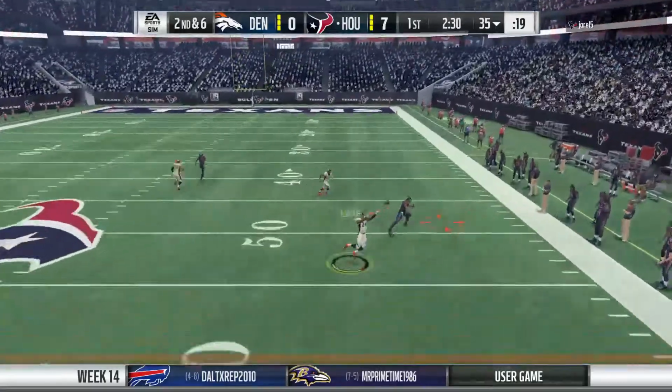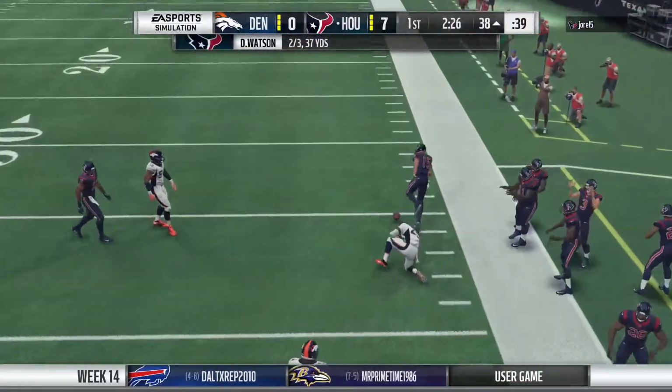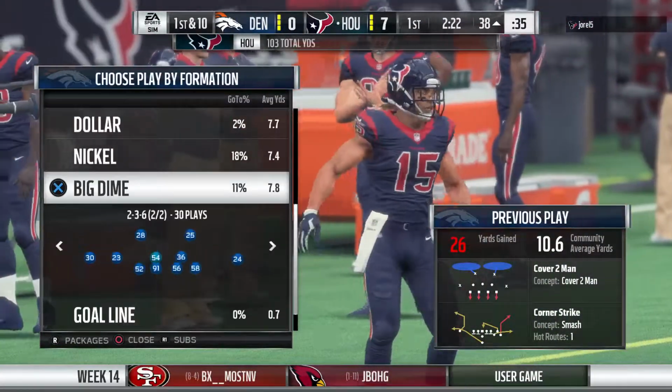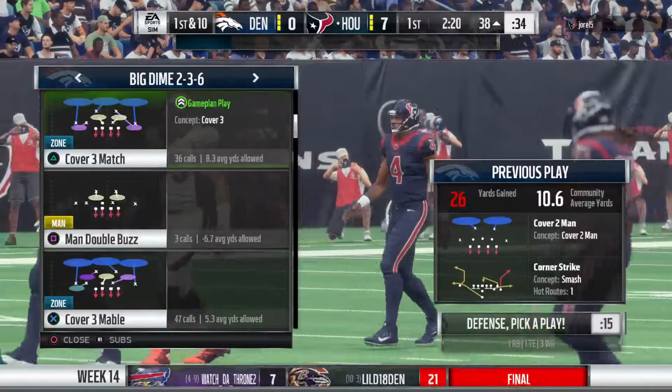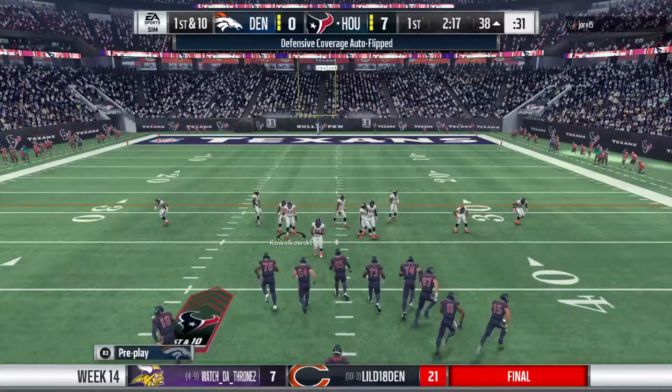Back to throw, Watson. He's got Fuller. And he's taken down, but not before he gets this into enemy territory across the 40. A good pickup there, 26 yards. Offense comes to the line now, 1st and 10.